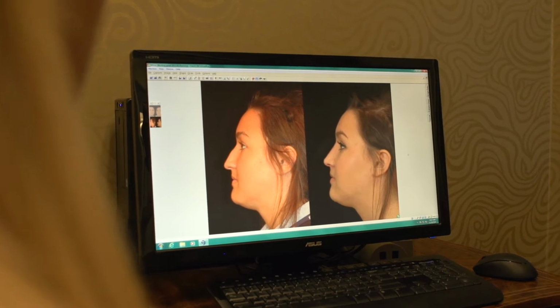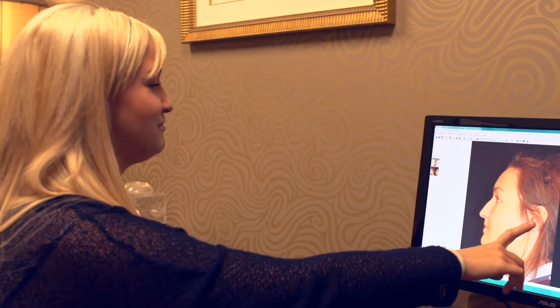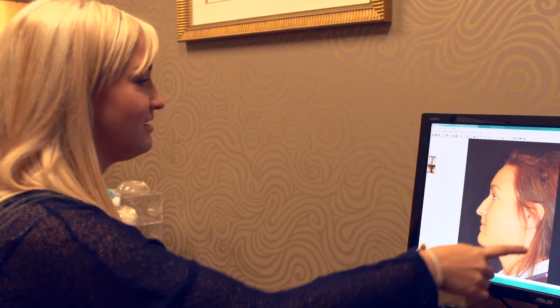So Melanie had a few issues. She had a very broad nose. Both the bone structure as well as the tip were very broad, and the tip of the nose dropped a little bit and was also undefined. So the goal for Melanie's nose was to narrow it, to narrow the tip, to raise the tip, and give her better definition, including straightening the septum internally.